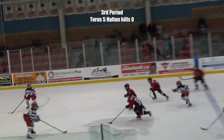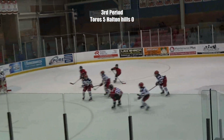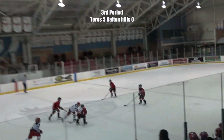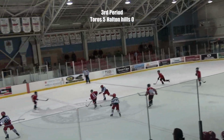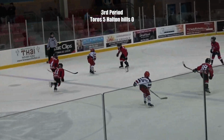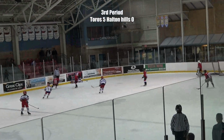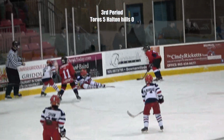Nice play there from the line by number 88. Gets it around the checker, knocked down. Here comes Logan McMurray from center ice, trying to get around the checker. And he found Tassila. Tassila getting in the zone with some nice moves. Can't get around the checker as it gets taken into the board.